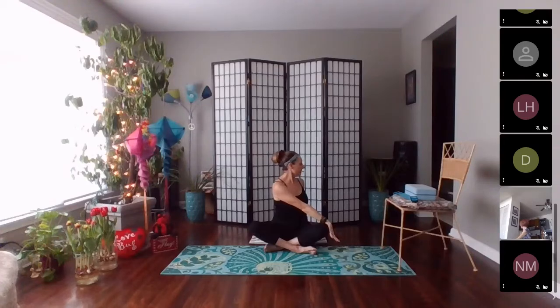So we're noticing how the neck feels, the mid back, the upper back. You'll start to feel some lengthening through your shoulder blades. And you don't have to make this a big twist. We're just starting, just warming up, moving through a nice range of motion. Let's do one more on each side.